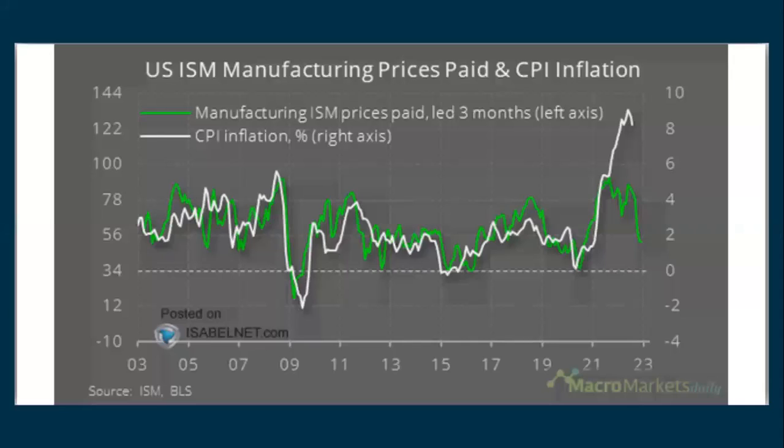This is the ISM manufacturing prices paid with the CPI, where the green line, this is the manufacturing. And we're going to be getting that report in Wednesday's session. This has really been declining, and they've shifted it by 3 months. They do that great shift thing here. This is suggesting that prices are going to continue coming down. So we want to watch for that report, because if it comes in stronger than expected, it's going to kind of blow this scenario out of the water, and it might produce some more headwinds for the market.